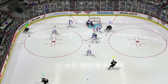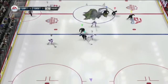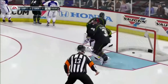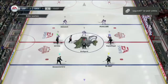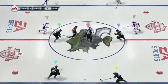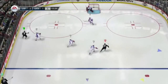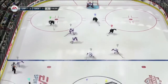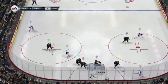To Korpan. Good poke check to knock that away and break up the offensive attack. Into the zone. They've got a 2-on-1. Shot! Score! And two unanswered goals. Asselin takes that pass on the wing. 3 seconds. Helping his goaltender to Tenkrut. His team ahead by one, and he got that goal that put him ahead in this period.